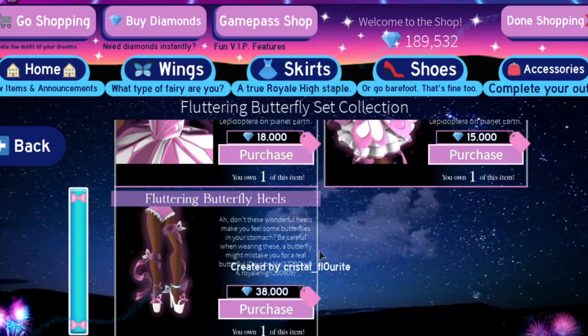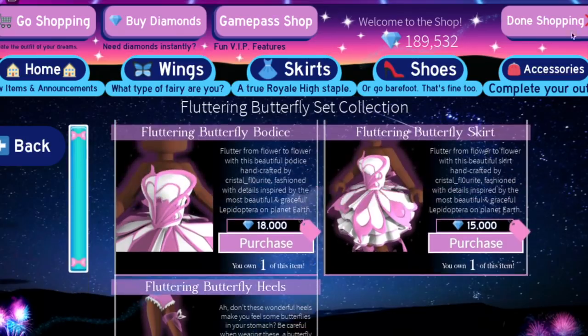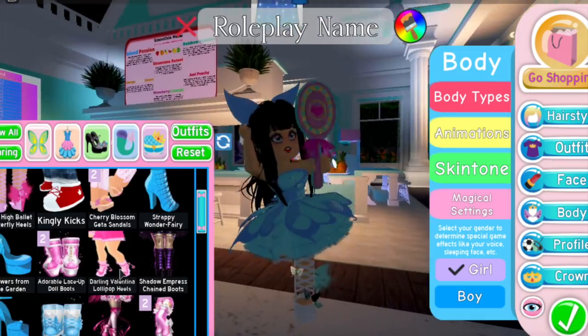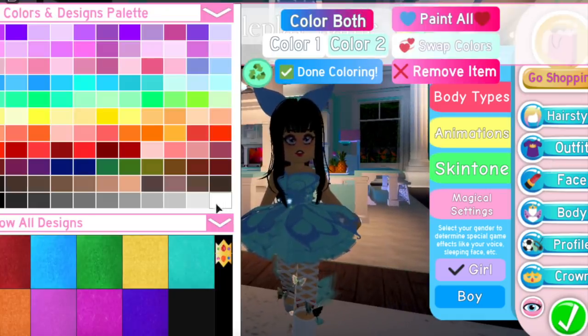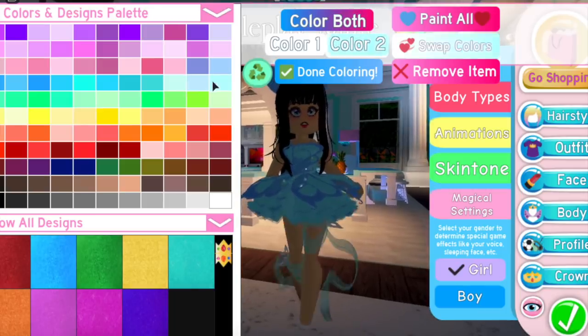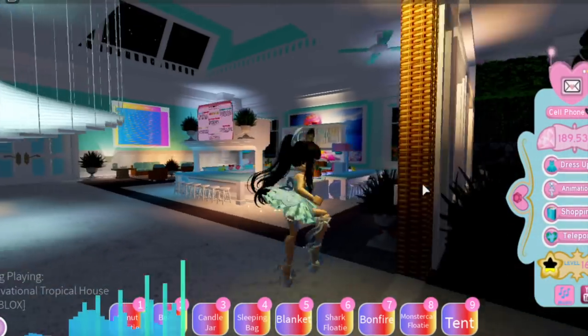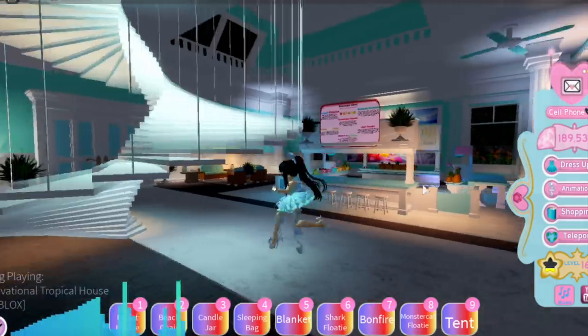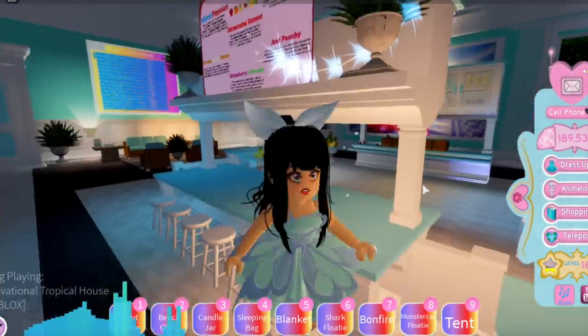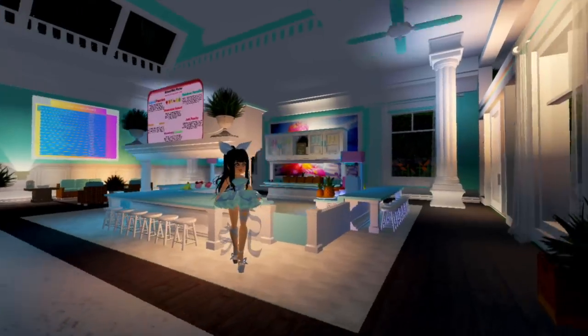Let me read the description. Don't these wonderful heels make you feel some butterflies in your stomach? Be careful when wearing these. A butterfly might mistake you for a real butterfly. That's so cute. Okay guys. Oh my gosh. Wait a minute. Oh my gosh, guys. Wait, what? Hold on. I'm not used to these heels yet.